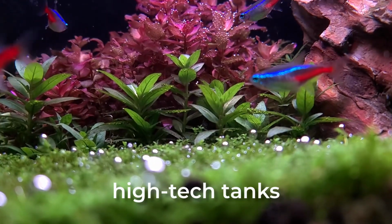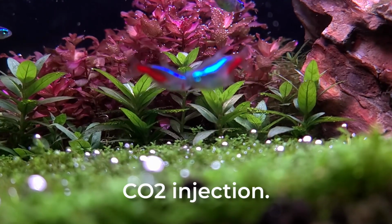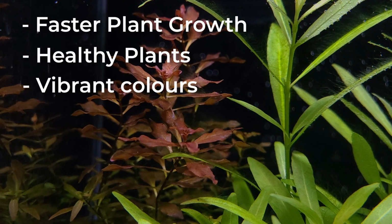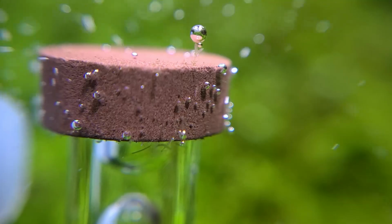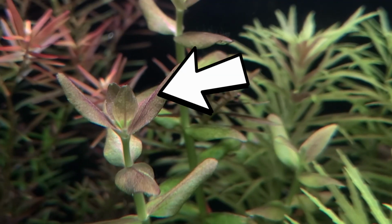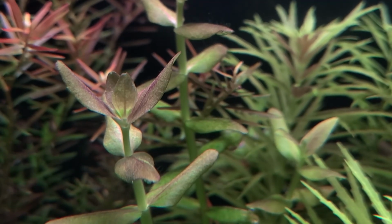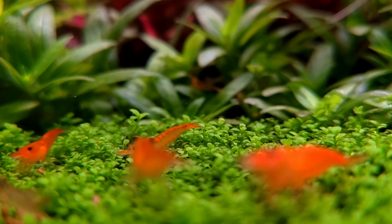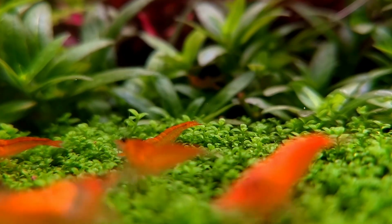The pros of high-tech tanks are very similar to the pros of CO2 injection. You get faster plant growth, healthier plants overall, and more vibrant plant coloration. With the introduction of CO2, you also unlock a wider catalog of plants to use. For example, Aquarium salzmani is a plant that needs highlighting and CO2 injection in order to show off a purple hue. And HC Cuba is a carpeting plant that can only grow in high-tech environments.